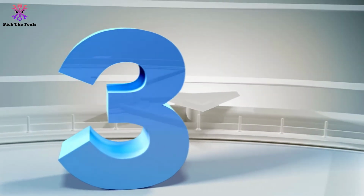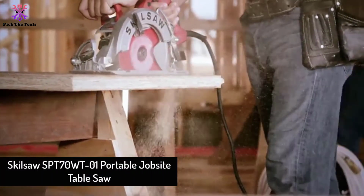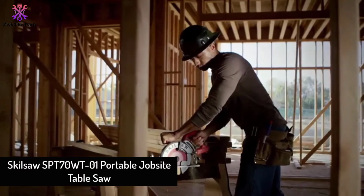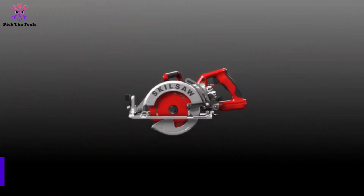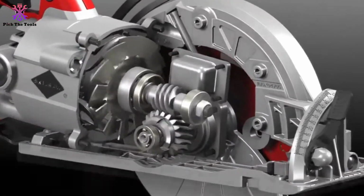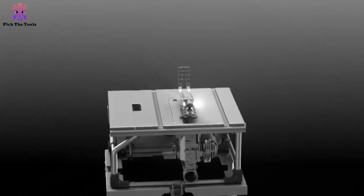At number 3, we have the Skilsaw SPT70WT01 Portable Jobsite Table Saw. If you are not familiar or have not experienced the use of power tools that use worm gear drives, then the Skilsaw SPT70WT01 will certainly give you a good taste of how they work.